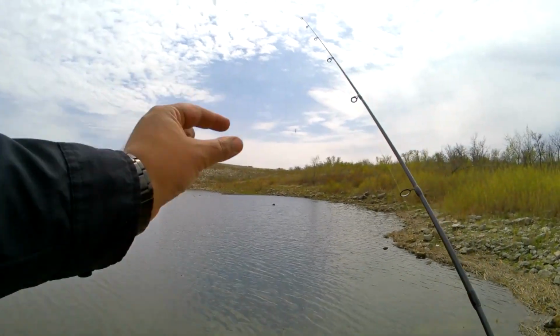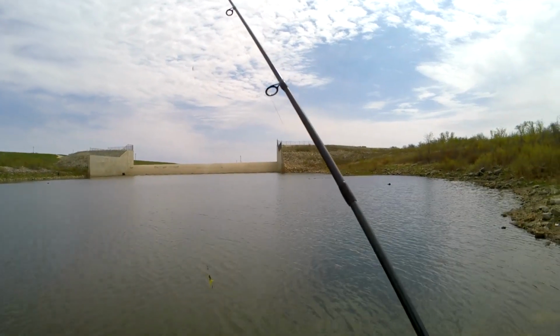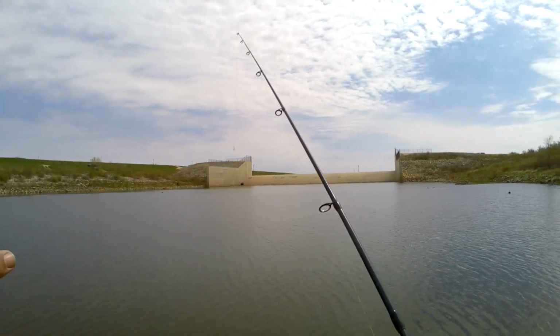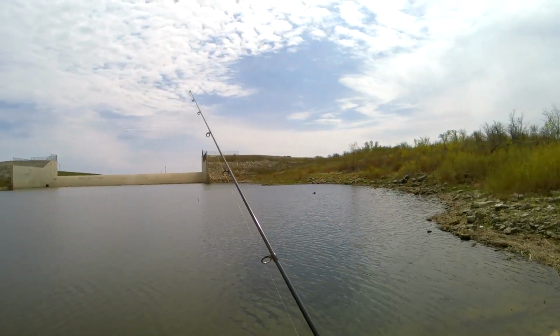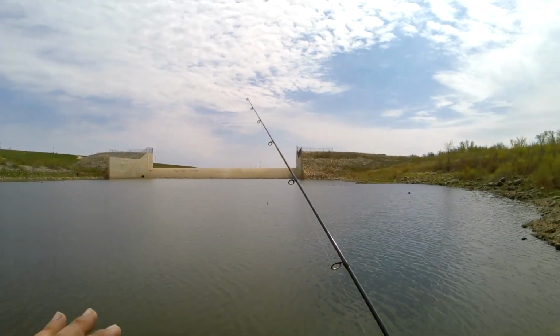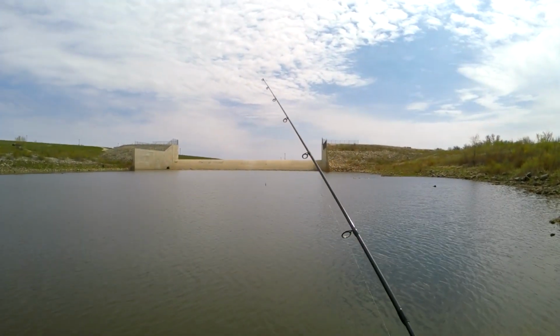I am also seeing small little minnows, so maybe imitating some minnows is not a bad idea, but I will also move over to some night crawlers, maybe try some microfishing just to see if there's anything out there. I am of course not the only person fishing out here, there are also other people fishing, so that gives me some hope that there's something out there at least. We won't know until we make a few casts.